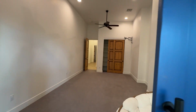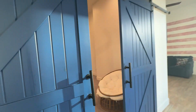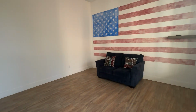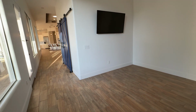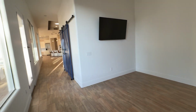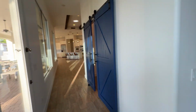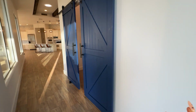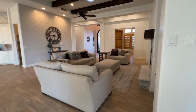And these are the barn doors, so this would be the door closed. Very nice. And you have extra space here. You could do this a movie room, or you could do that a movie room. You could put a pool table and have games and stuff, because you have access to the backyard right through here. So this is very nice that you have two rooms next to each other that you can use however your lifestyle lets you.